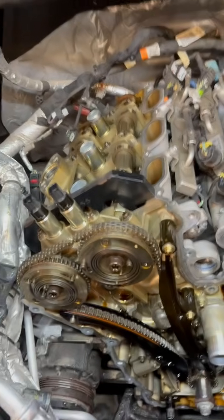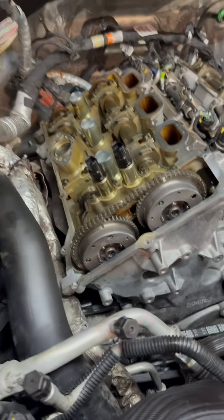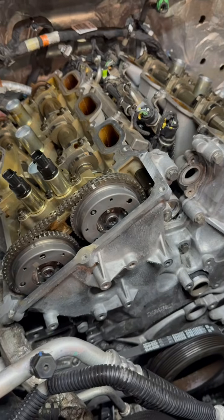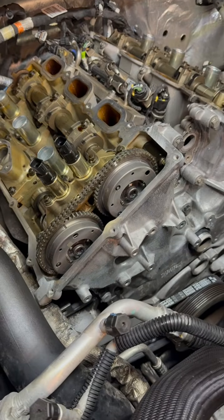Got her down. There's the old ones. We're gonna get those bad boys off of there and put some updated new style phasers on that won't rattle anymore. New updated phasers installed. See the difference? You got this big encasing around them. This right here permanently fixes the cold start rattle problems on the Gen 2 3.5s. If you're wondering what Gen 2 is, 17 to 2020.